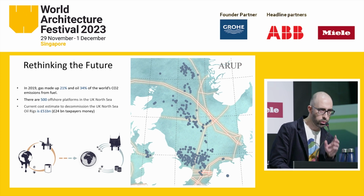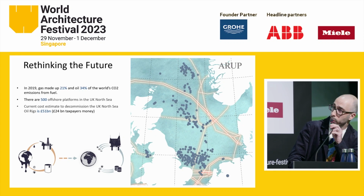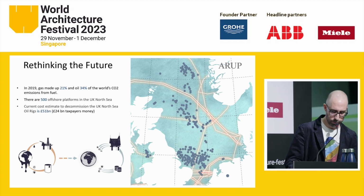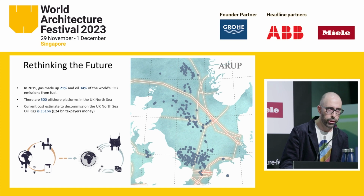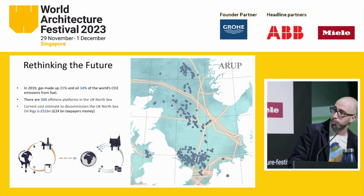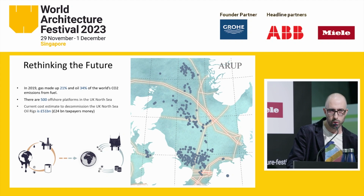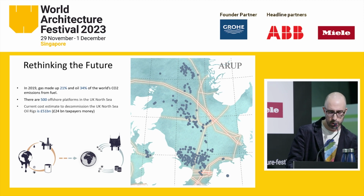Well, the only option we have is to think of a different future. While looking into the existing network of oil rigs in the North Sea, we know that 30% of the carbon emissions from fossil fuel is from oil as of 2019. And many proposals have been made to reuse oil rigs that are sitting in the North Sea. There are more than 500. Overlapping this map with a map of the fiber network at the bottom of the North Sea, we see that these almost exactly match each other.